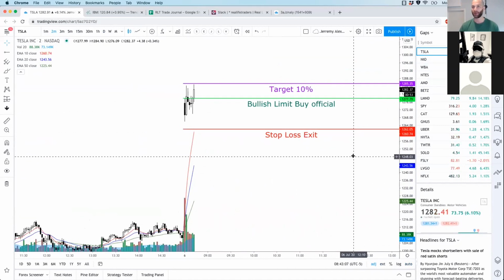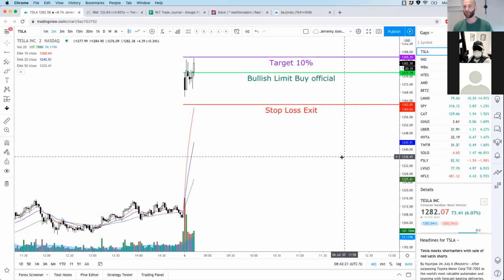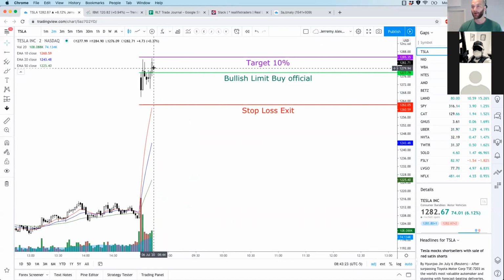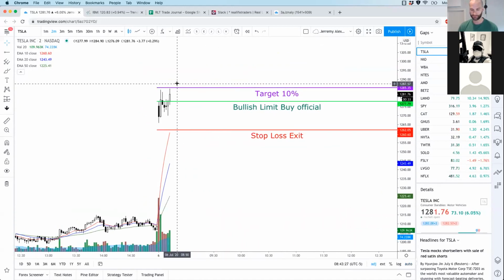And our first target on Tesla almost is getting hit. Almost. So my objective on this position is to try to win more on Tesla than we potentially lose on NIO. Going way bullish. My number one focus. If this target doesn't get hit in the next 2 minutes, I have to increase it. So we'll find out. We will see.